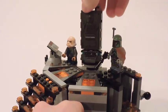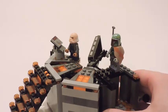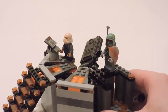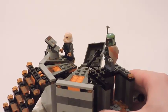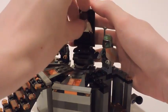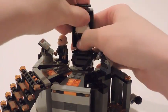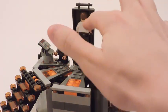We can also turn around. We have to pull it down to turn around. But as you can see, you can turn around. You guys can probably see this from here. You could rotate it as such, so it can make it look like this. You guys probably know what I mean. You can have him walk up to this.